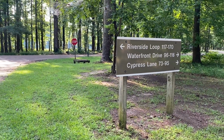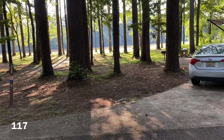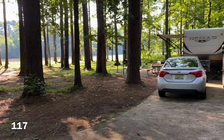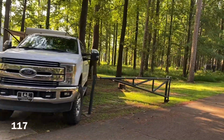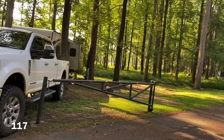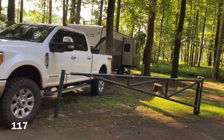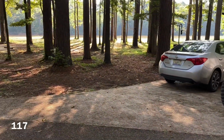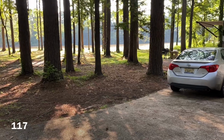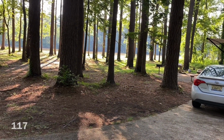And now we're going to make our way down the Riverside Loop, 117 through 170. Site 117, the first of the Riverside Loop sites. And we're going to take a quick back step and confirm this is a water, electric, and sewer, full hookup site. And the undergrowth out to the water has been cleared along here, so you have nice, easy access to the river, and you'll find that most of the way down through here.